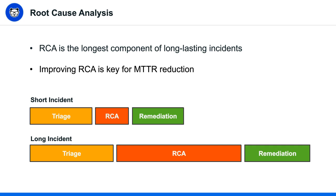So if we know that root cause analysis is the main component for long-term incidents, we also know that to drive mean time to resolution down, we need to take this root cause analysis component and make it shorter. How did we tackle this 10 years ago?